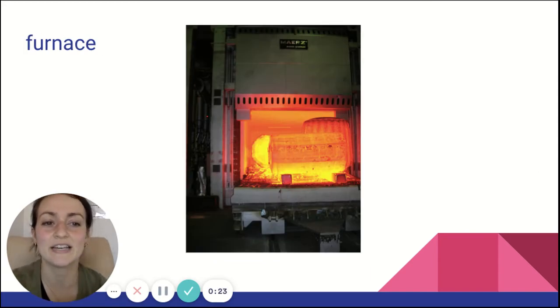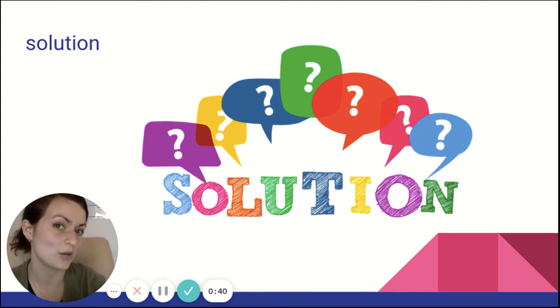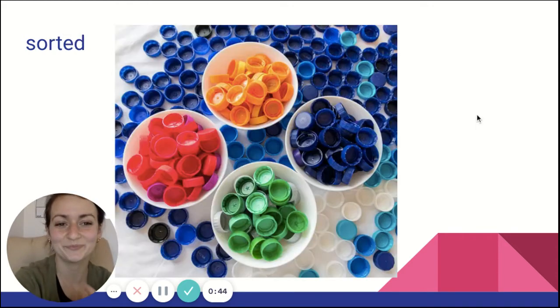Then we have furnace. Furnace is a large oven in which a great amount of heat is produced. So a furnace in a glass factory would be used to melt glass. So it's a super huge oven. Then we have solution. A solution is an answer to a problem. So like once you have the solution to the math problem, you write your answer on your paper.